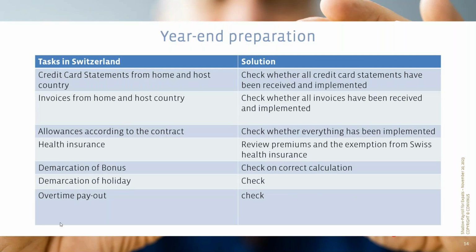Check on the employment contract or assignment contract and all the allowances which are listed there, and see whether that has been paid to the individual or not. There, as I said earlier, before you just assume that it has not been paid because you can't see it, check with the employee whether that is really the case. Usually it's not.